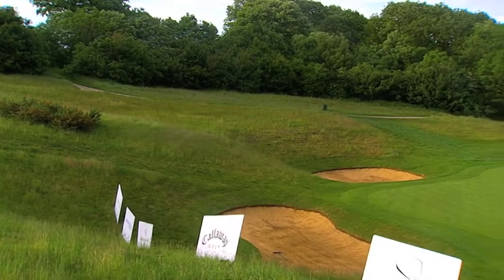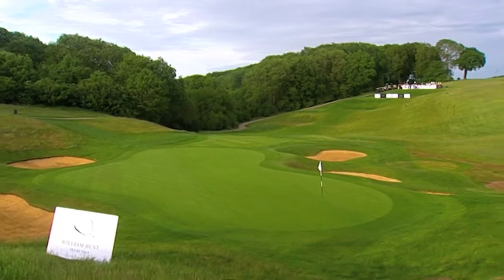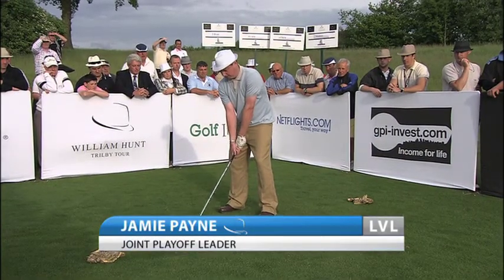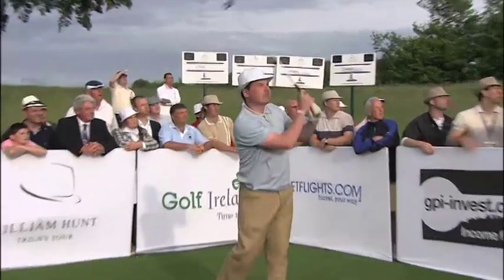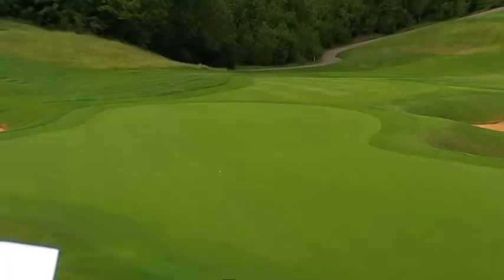Malloy Parks wasn't quite listening. He pushed his tee shot to leave a real tester from the bank surrounding this green. Jamie PAYNE was very annoyed with himself after failing to take his chance at the first playoff hole, but a sweet strike at the 11th got his fans right behind him. Advantage PAYNE.